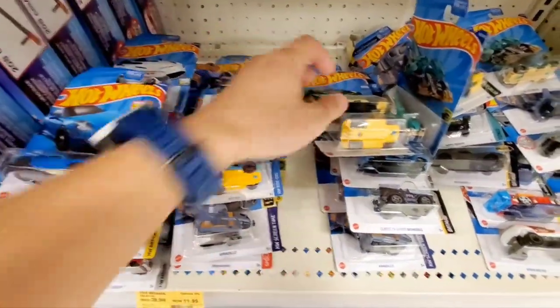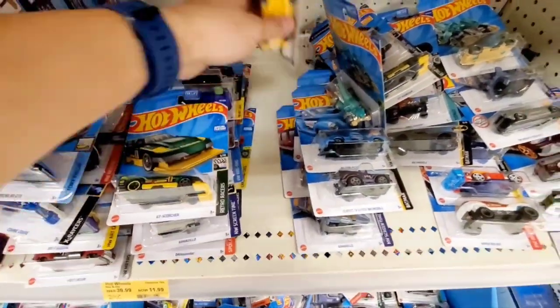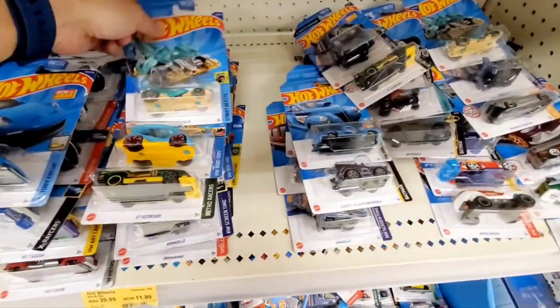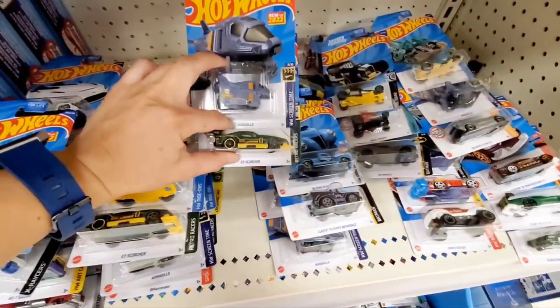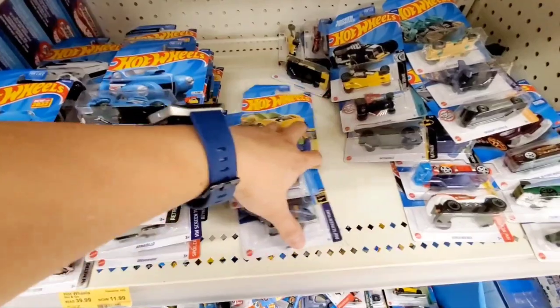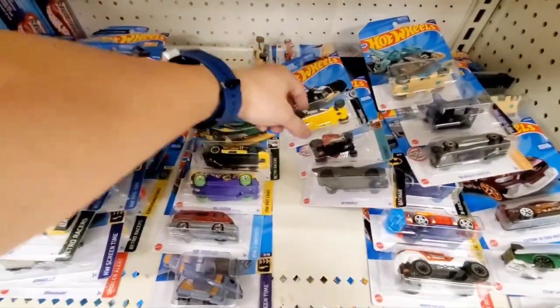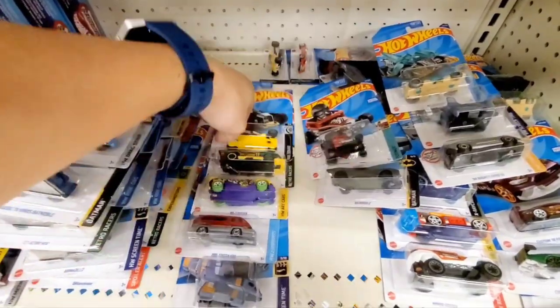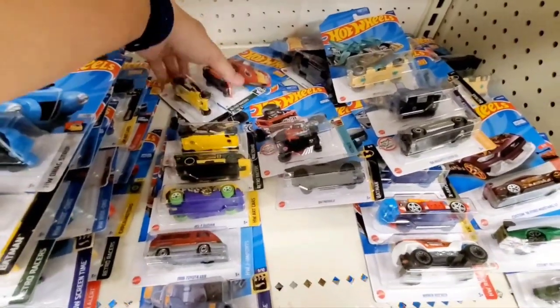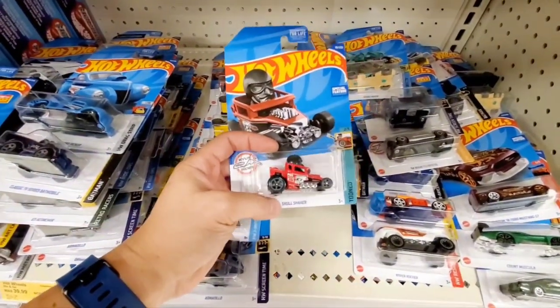Here's another Porsche 911. Very cool. I do still like that blue color. And let's see if there's anything else. Kind of a repeat of them. Gotta organize this, even though it's just sitting here on the shelf. It's very interesting. Normally, I don't see Hot Wheels sitting on the shelf like this in a Target. It's either in a bin or on pegs.